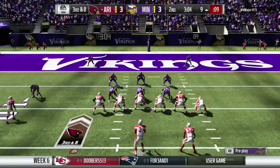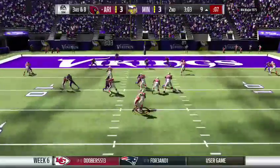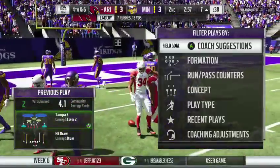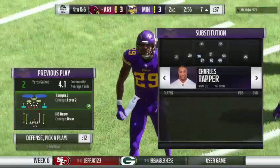Leopard! Leopard! They'll run it now out of the gun, and he's able to break one tackle, but then is quickly brought down. Give him a couple on the run as it brings up a 4th down.